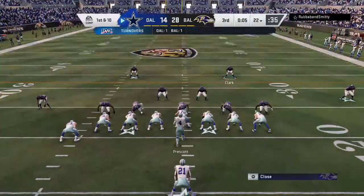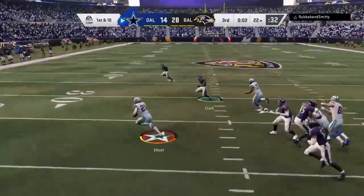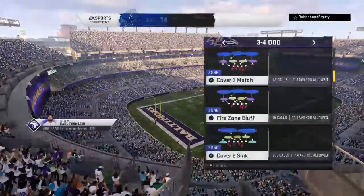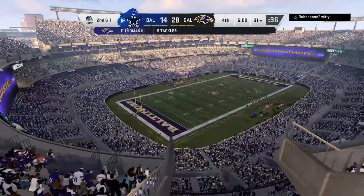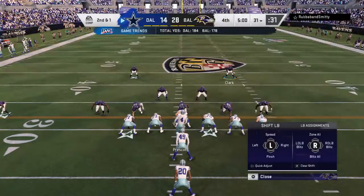Trying to get one more in here before the quarter breaks. They'll try and get the running game going with Elliott. And he'll go down, and that will do it for the third quarter of action. Back now in Baltimore. It's the Cowboys in possession of the football, but they trail here as we begin the fourth quarter of play.